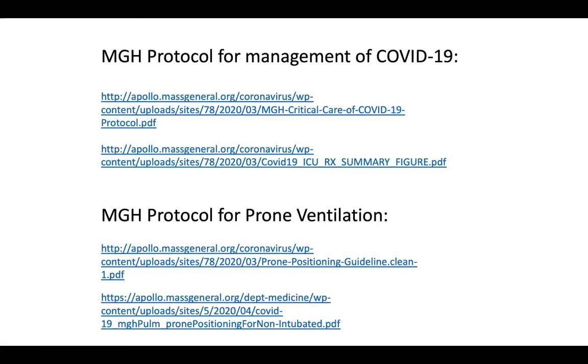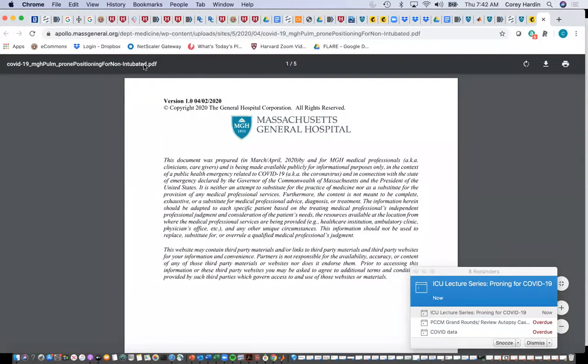And the protocols for prone position, both in the ICU, how it's accomplished with 5 personnel in the ICU, and also on the floor, are available on Apollo. And then I will stop there. And I'm going to stop sharing the screen and take any questions in the last 3 minutes I think we have.